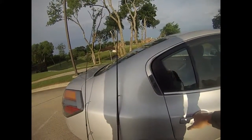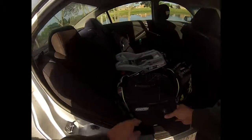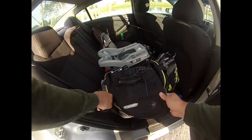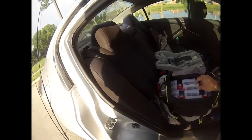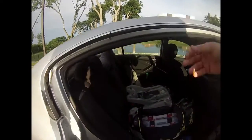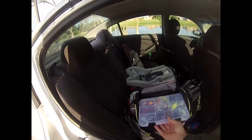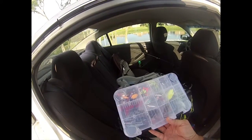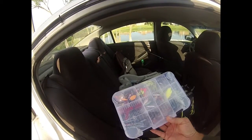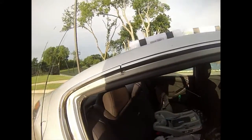Alrighty. We're going to do a couple of things here. I need to switch that whopper plopper over to just a plain old frog. Where are those at? Here those are. And I'm going to put a larger rooster tail on, or maybe a road runner. Probably a road runner, so I can get some further cast with that smaller pole.